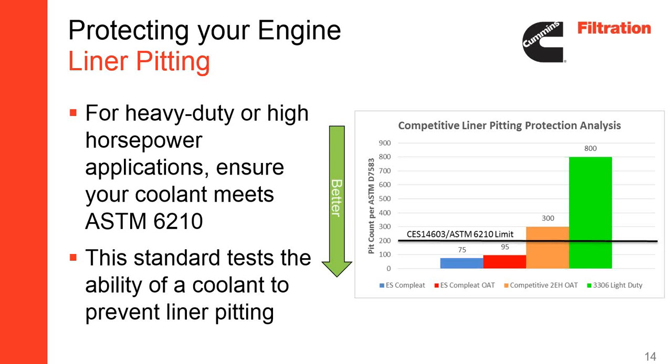It is also important to know what the maintenance requirements are for your product. Typically, conventional and hybrid coolants need to be tested and serviced to maintain liner protection throughout the life of the coolant. Some OAT coolants will also require periodic maintenance. It's also important to make sure that units are topped up with proper coolant. If you dilute with water or an improper coolant, you can cause the liner pitting protection to be compromised.